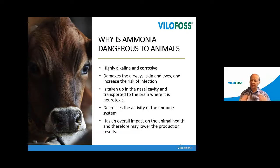Chemically, ammonia is a highly alkaline and corrosive product. It has a pH value of 13, and that is also the reason why, if inhaled in the airways, you will have a breakdown of mucosal tissue and a significant increase in pulmonary diseases. Also, it affects the skin, it breaks down the surface of the skin, makes it much easier for bacteria to infect and cause diseases. Finally, because again of the high pH value, when you are in an airspace with ammonia, it will irritate the eye and the eyes become red.